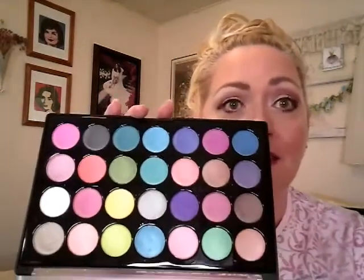Now, this is my new palette I got. The Club Tropicana with all the foil shades. Lovely, lovely. I'm going to put that in this month's beauty box, along with this eyeshadow palette that I got from my BoxyCharm from Real Her. They've got some nice neutrals in there that I can use. There we go. So that's going in the box.